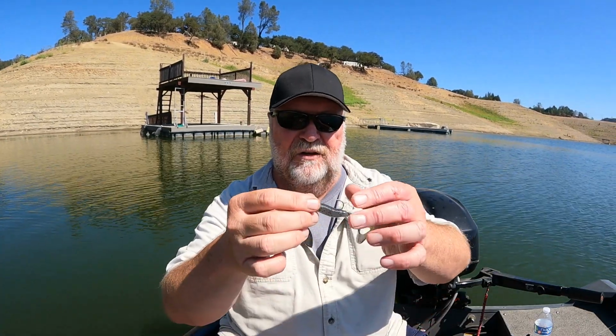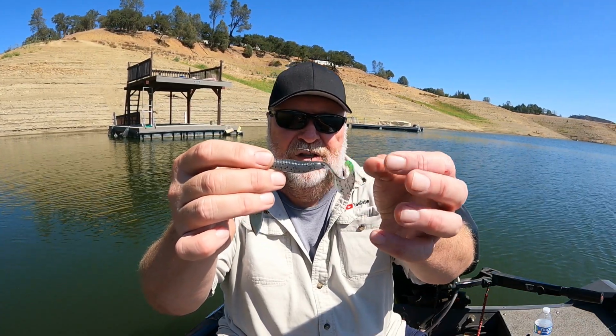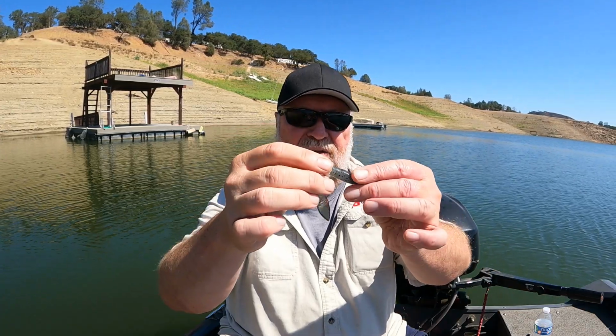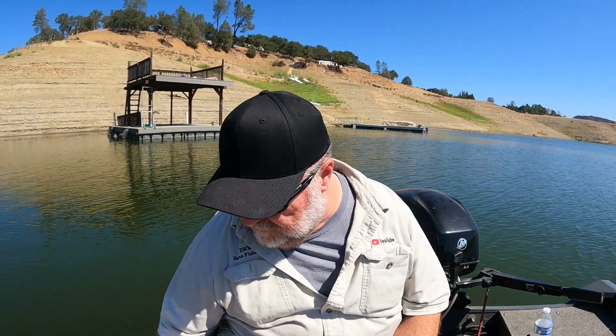Underspins. Sometimes with my underspins, I'll just take a 5-inch grub, color the tail with chartreuse. This is a 3/8 ounce VMC. Throw it on 12-pound test line, and I'll get them that way. Or just put a swim bait on there.